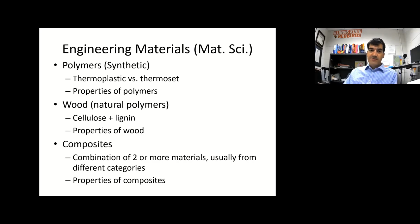Then we did the same thing for the other three of the engineering materials, for polymers and for wood and composites. We talked about how those things are made up, what are their constituent materials, how are they made, and we talked about properties of each of them. And we kind of did a little bit of a comparison with regards to strength and ductility and hardness and conductivity.